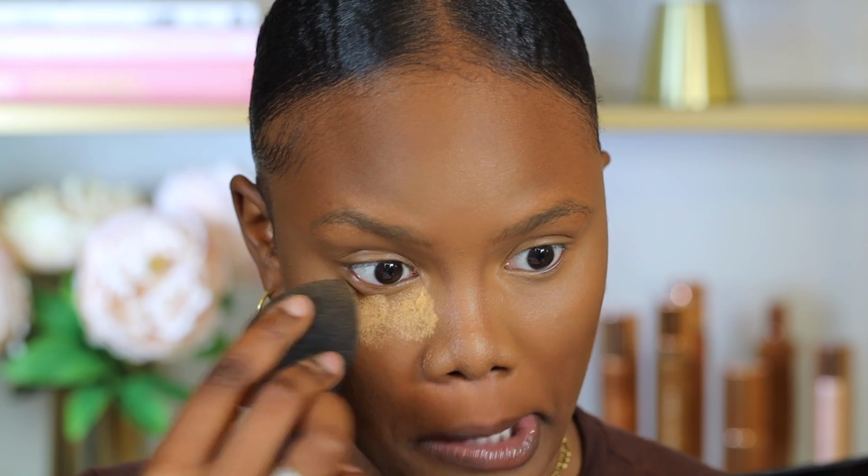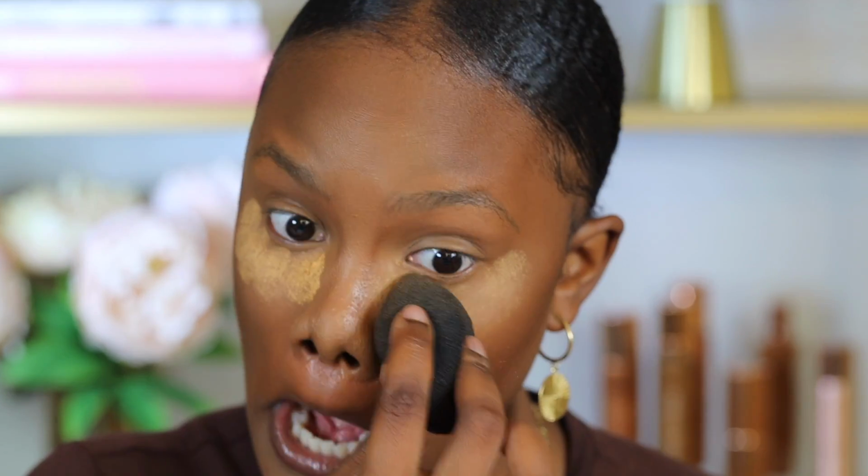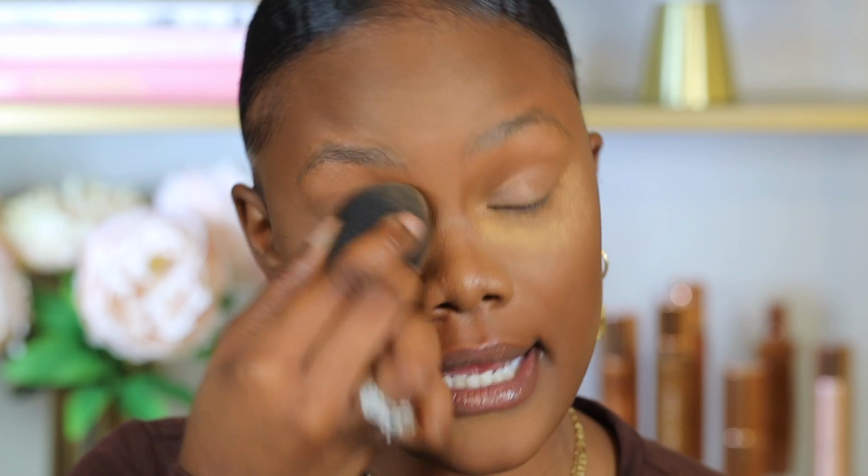What I do is put a little bit on the sponge and press that right underneath my eyes. I like to set my concealer pretty quick so that it does not crease. If I'm not doing eyeshadow, I take the setting powder and bring it across my eyelid. I placed concealer right there, so I make sure to set that as well.